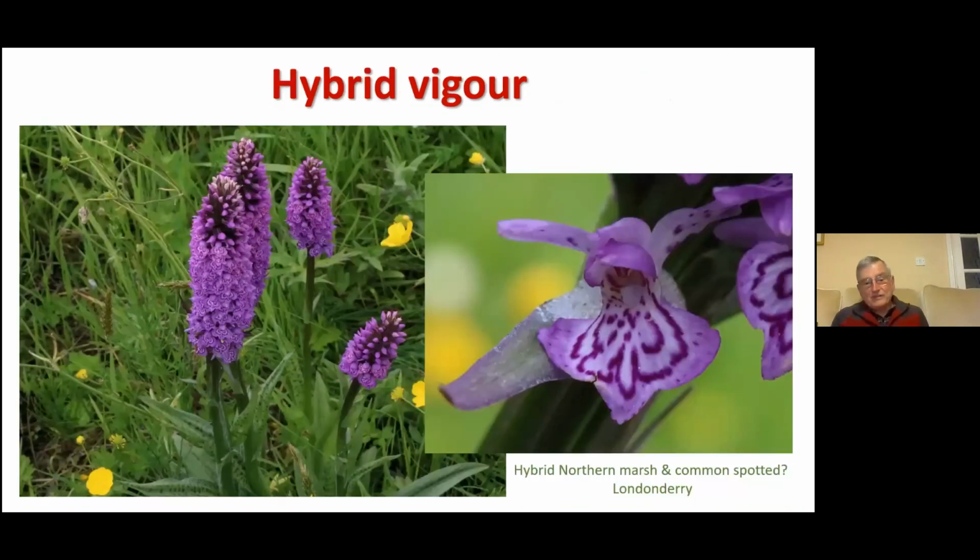The really good thing about hybrids is they're big, they're blousy, you get some really good plants, and just look at this one. This is one we spotted by the river in Londonderry. It's an absolutely amazing plant. 3 feet tall. I mean, normally a common spotted would be a foot tall if you're lucky. Often smaller. This one 3 feet tall. Absolutely amazing plant.